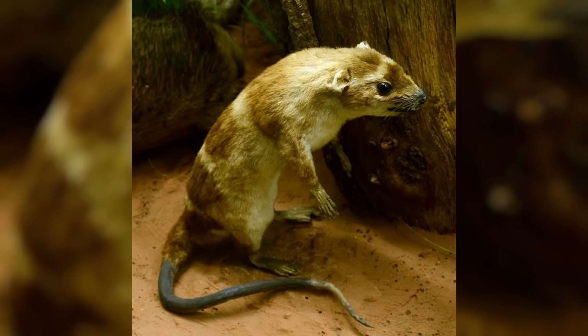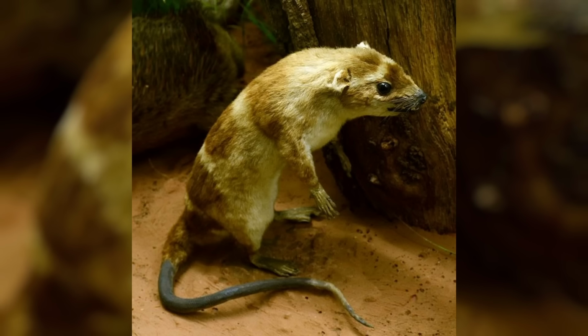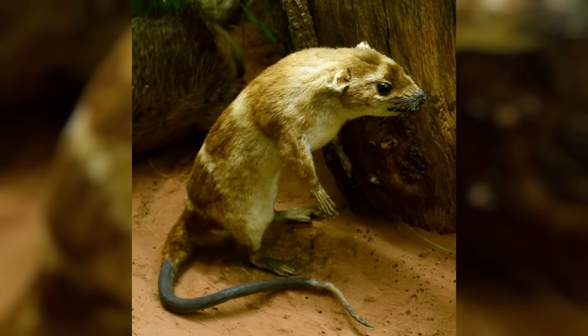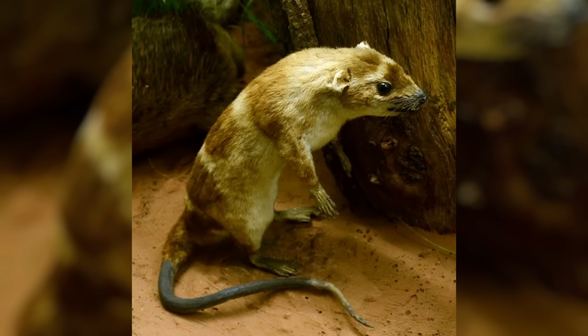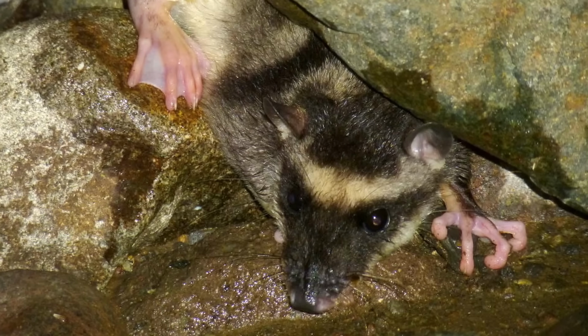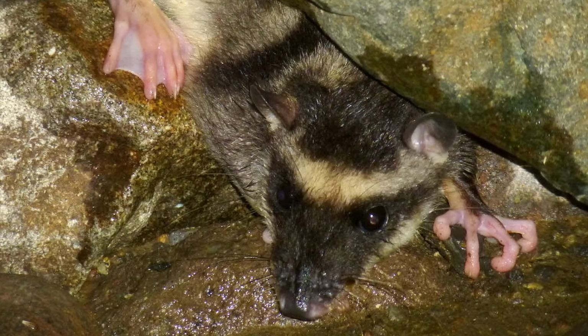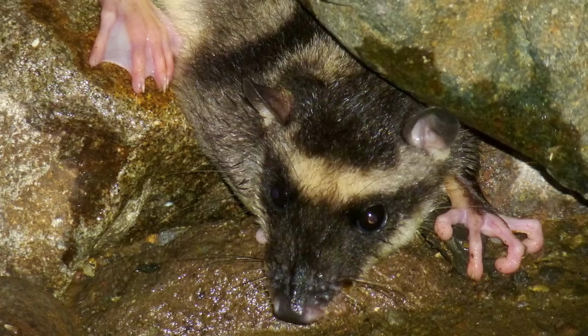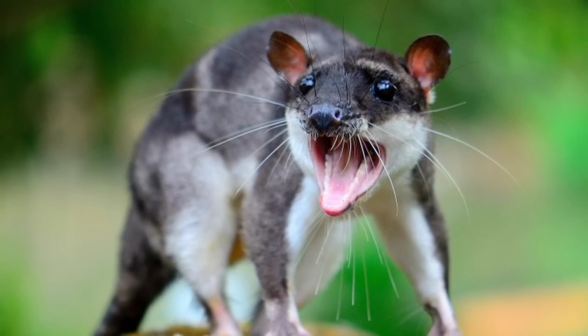The front feet are not webbed but are equipped with sharp claws, and it's these that they use for catching prey. Yapoks are nocturnal and solitary animals, spending much of their time in and around freshwater habitats such as streams, rivers, and lakes. They're great swimmers and divers, capable of staying underwater for several minutes while foraging for food. Their diet consists mainly of fish, crustaceans, amphibians, and aquatic insects, which they catch with their dexterous front paws and have excellent night vision.